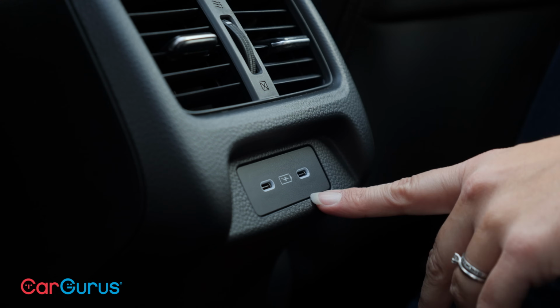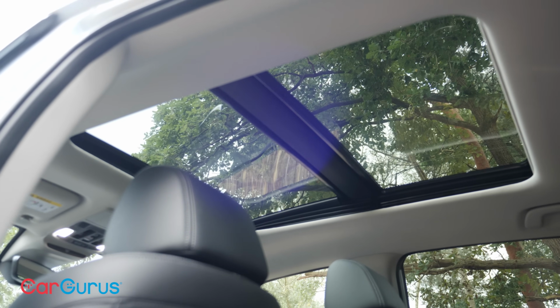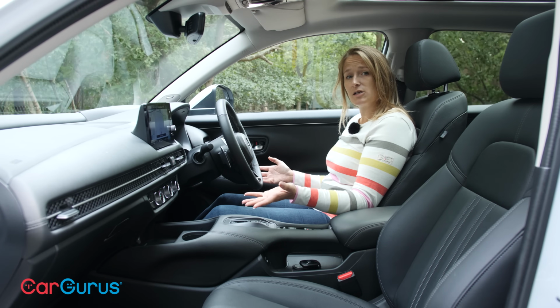While the Honda's quite disappointing for boot space, it's good for rear passenger space, with plenty of leg and headroom, and, as with the Renault, there's plenty of light if you go for the top spec model that we have here, as it comes with a standard glass roof. I don't mind it up here.